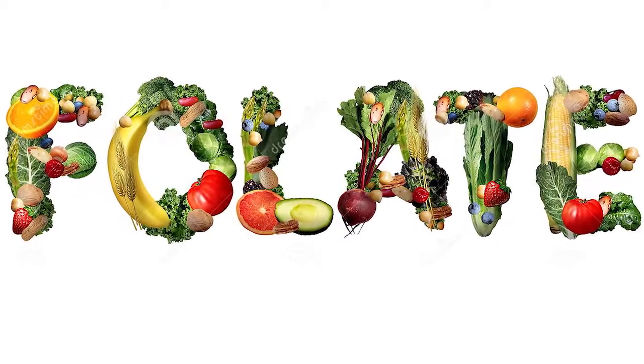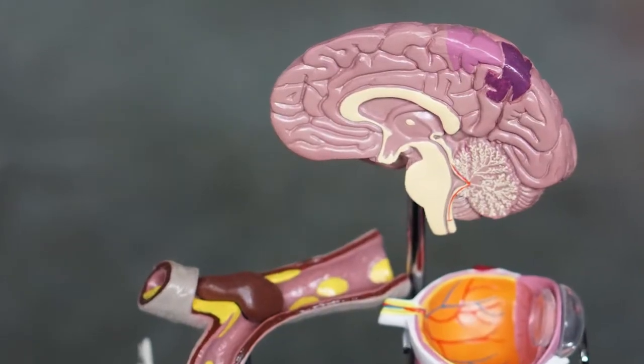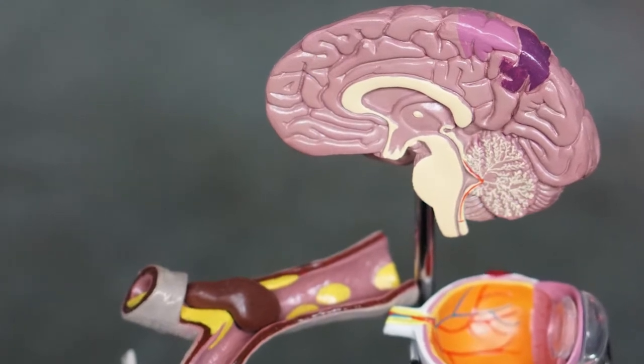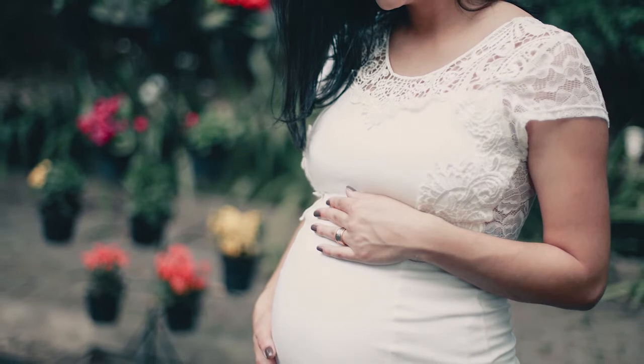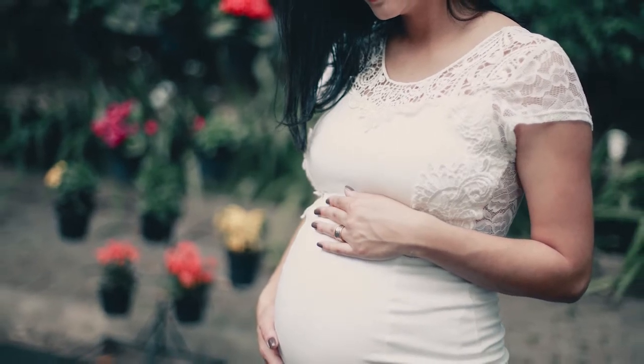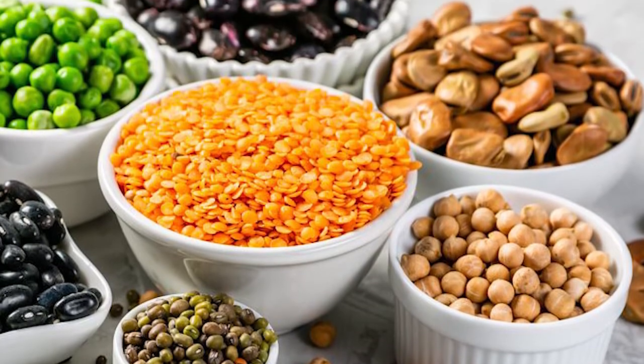Folate is especially important because a deficiency of folate can lead to several neurological disorders. Did you know that folate is a major nutrient required for brain growth in unborn babies? If a pregnant woman does not take enough folate during pregnancy, 9 out of 10 times, her baby would come out with a brain defect. That's how important folate is.